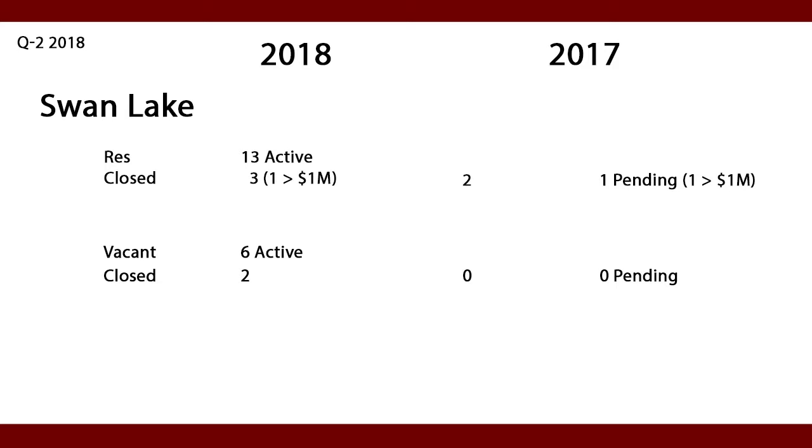If the trend continues, we'll have 6 sales at the end of the year, and we'll have roughly 10 left over. So roughly about a 2-year absorption on homes on the lake. Vacant land, there's 6 for sale. There's 2 closed, which compares to no sales in this time period in 2017. So the land sales have done pretty well there.